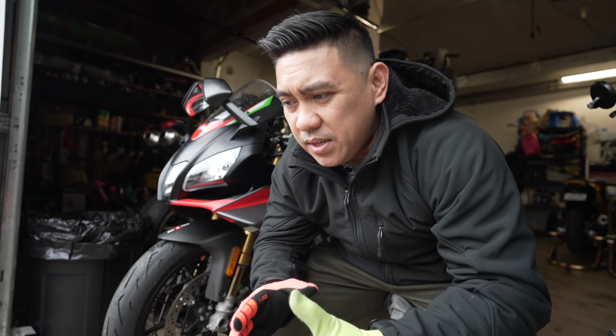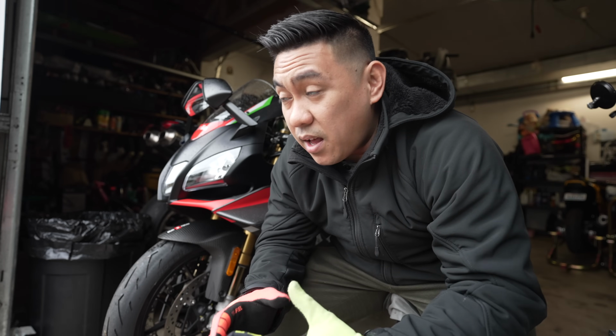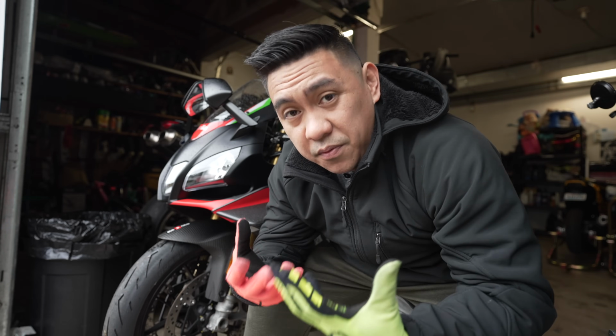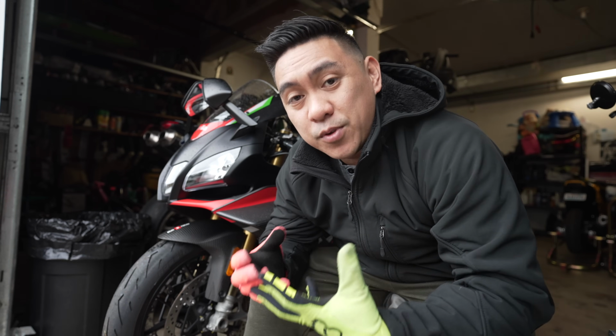In fact, the 2015 and up R1 headers are made out of titanium. They're already super light and a lot of people really don't need to upgrade to a full system on an R1. Now we're still on the topic of exhaust, and there's something that I would like to mention.